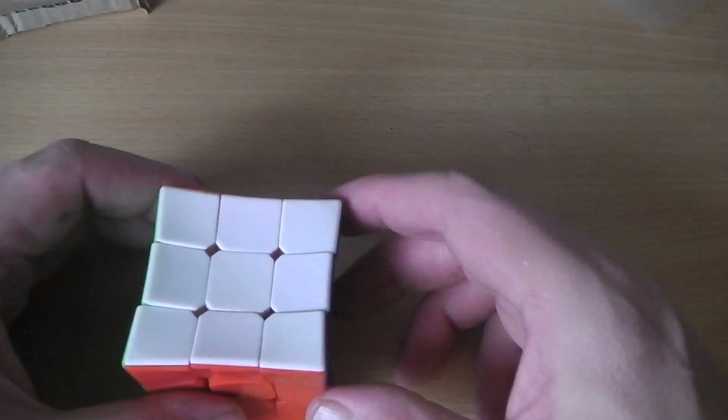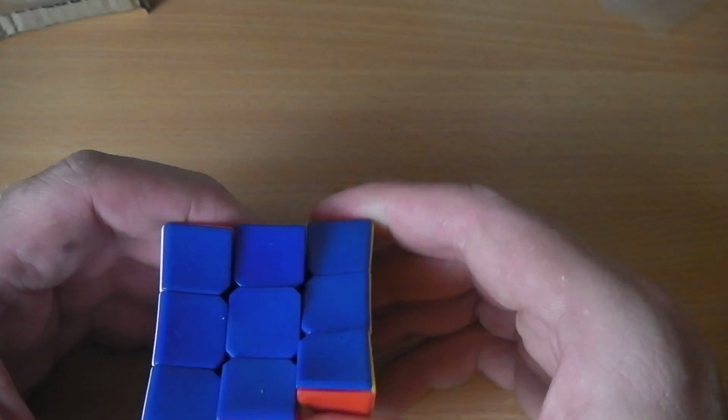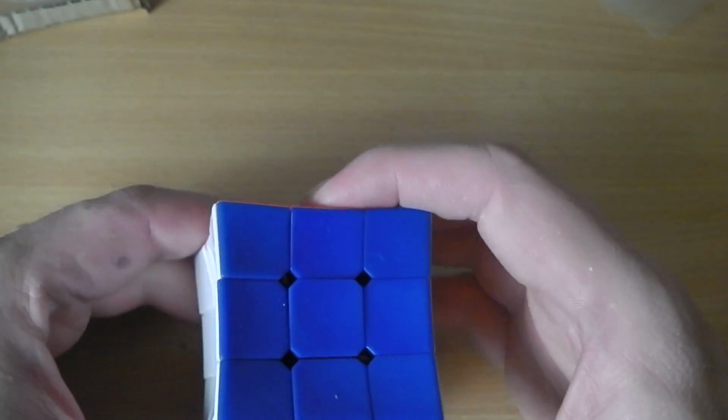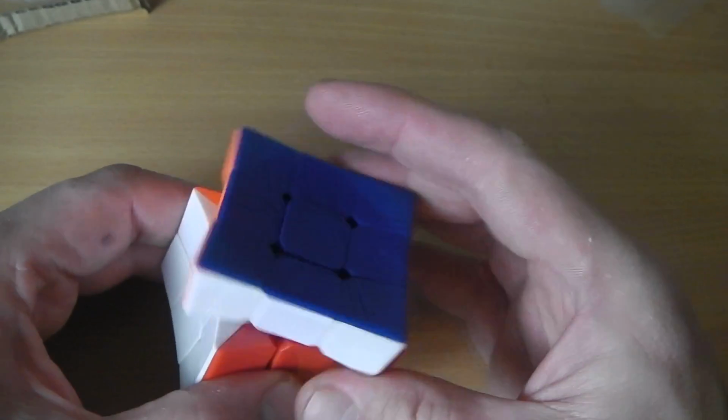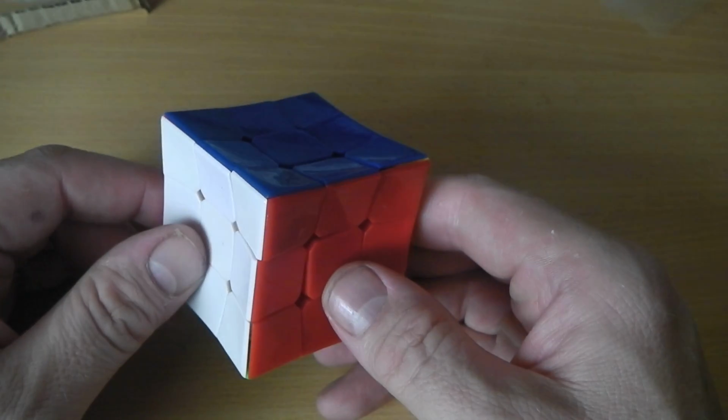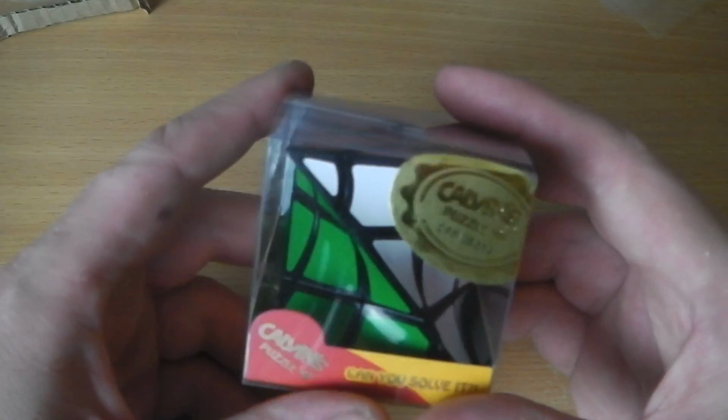Cheap little Go-On, which in my Yorkshire-ish accent means go ahead, go on. That's his brand name, and it's called a concave cube. It looks more like an optical illusion. Fun little puzzle with a cheap little thing. Calvin's brand.